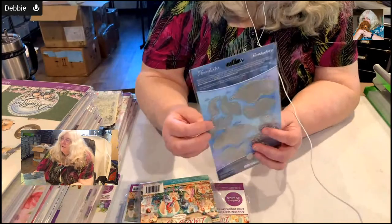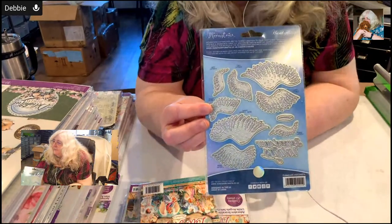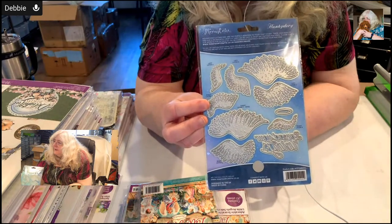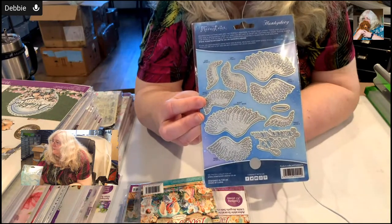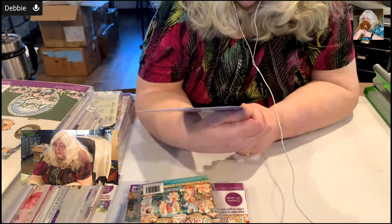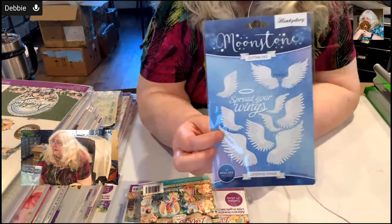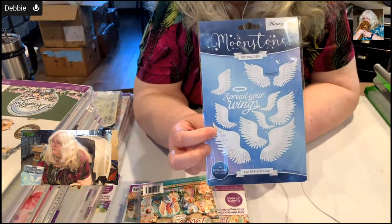And then we've got angel wings in a variety of positions and sizes to add your own angel wings to things. And this says, oh, sorry, I had it the wrong way, spread your wings.